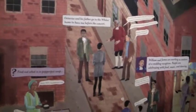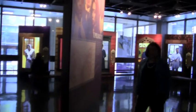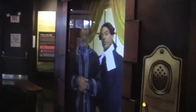African American Museum in Philadelphia is Philadelphia's premier destination for African American art, history, and culture. We share the stories of African Americans in the African diaspora. We interpret those stories by sharing exhibitions, through collections, and through programs.